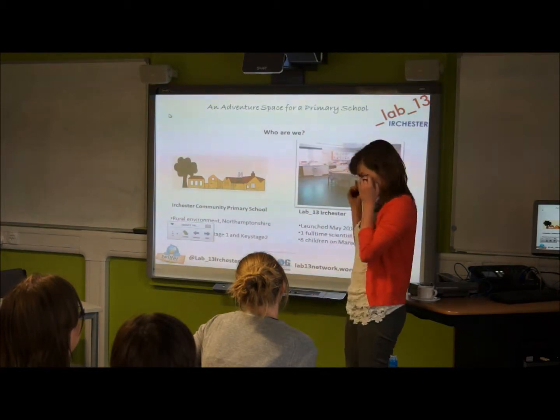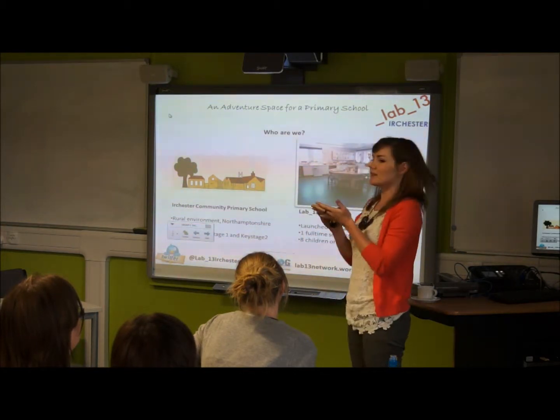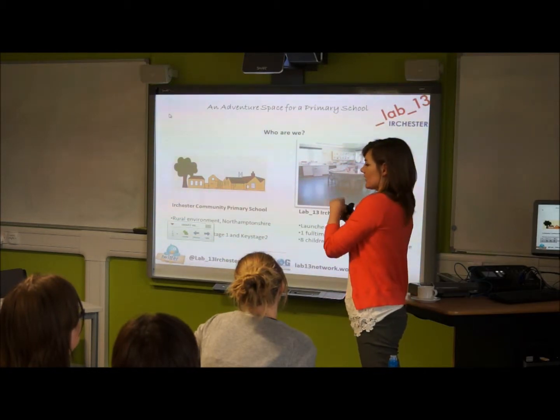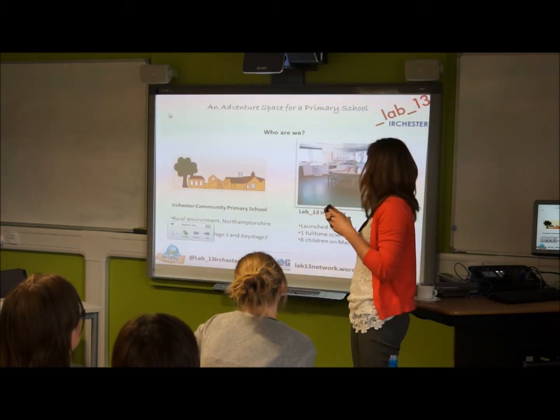And this is our Lab 13. It's a dedicated science space for science, technology, engineering and maths in the school, and everything's off curriculum. It's a fun place. It's a place for children to play.